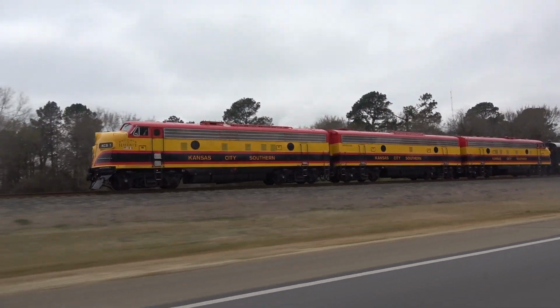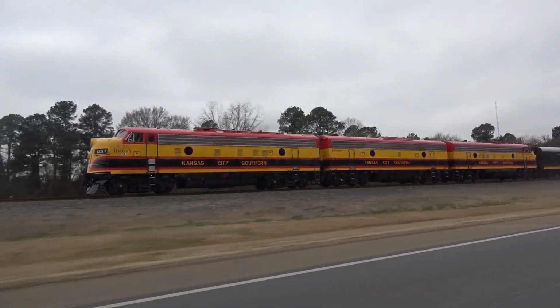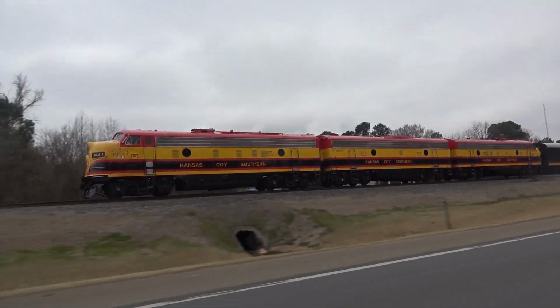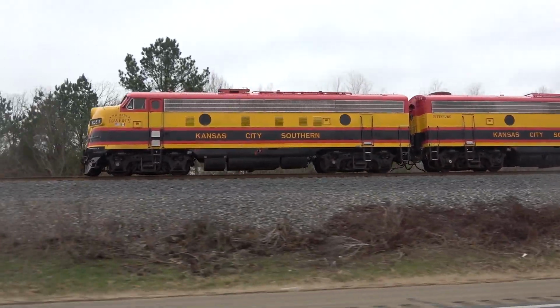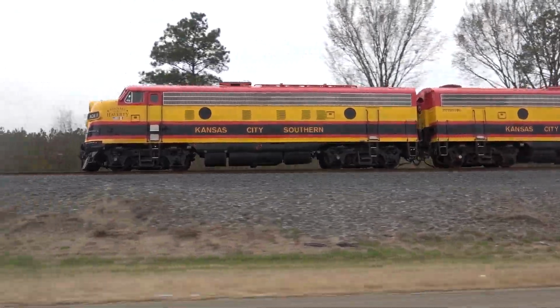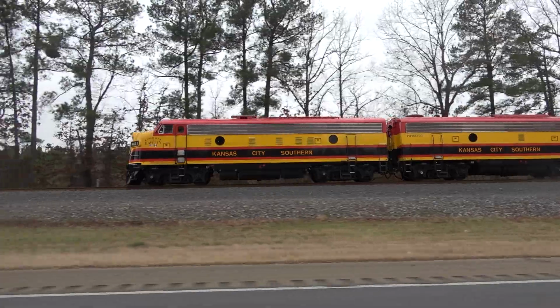You'll notice the Michael Haverty decal on the side of KCS-1. Mr. Haverty was the previous CEO of KCS and shaped KCS into what it is today. He is credited with the formation of the NAFTA Railway and can also be recognized as a major part of the Meridian Speedway venture, becoming a successful intermodal route partnered with Norfolk Southern. There is so much more to this man's career, and I encourage you to do some research on him.